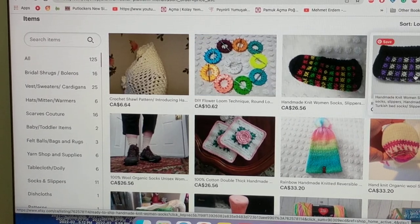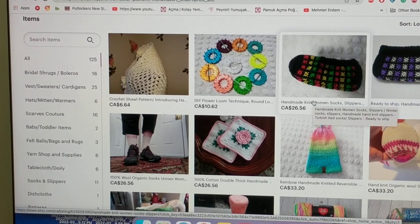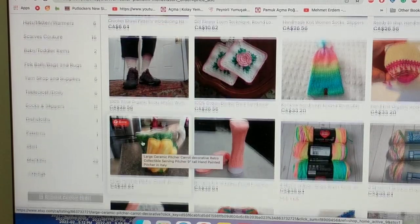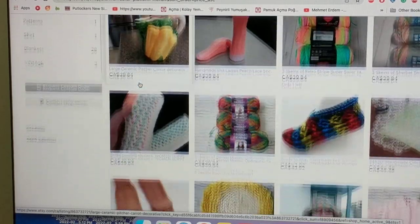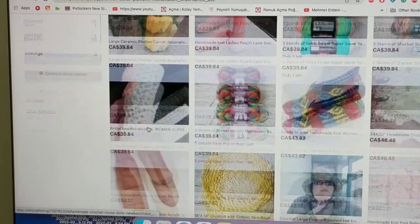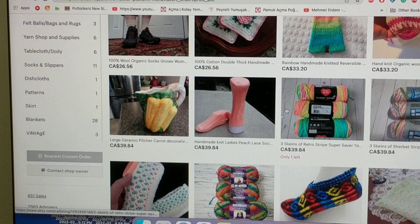And here are my slippers. I don't charge so much money, so it's affordable. Here are my wool socks. They're like 20 Canadian dollars, so they're not expensive if you look into it. Yeah, so these are my cheapest, my lowest price, and it goes all the way up.